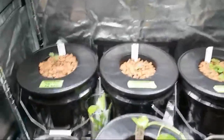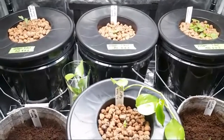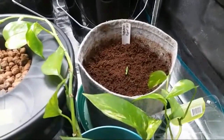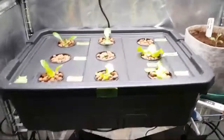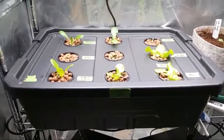All right. So yeah, in the reservoirs, like I did in last night's video, Master Blend formula in these 4 buckets, and then the cocoa guys will get fed with the Master Blend as well. And then up here in the reservoir, we're going to stick with using the Botanicare liquid nutrients. So that's where we stand with that.